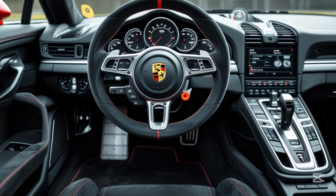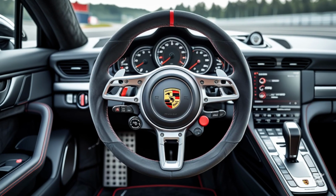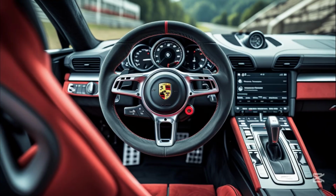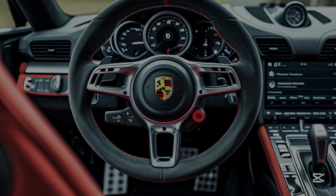Step inside and you know this is a serious machine. The interior is stripped down and focused. Alcantara everywhere, carbon fiber bucket seats, a GT3 style steering wheel, and the signature PDK gear shifter. There are no distractions, just you, the car, and the road ahead.